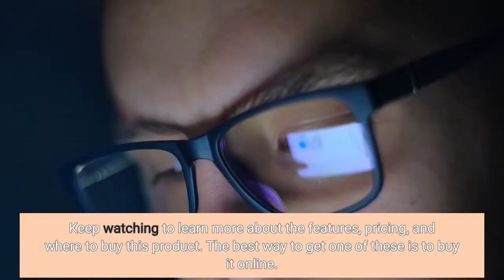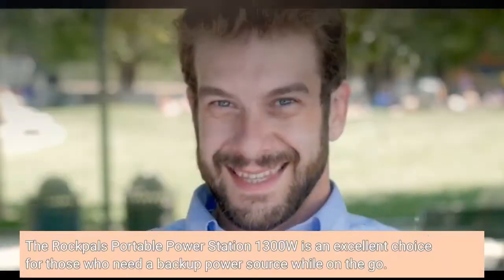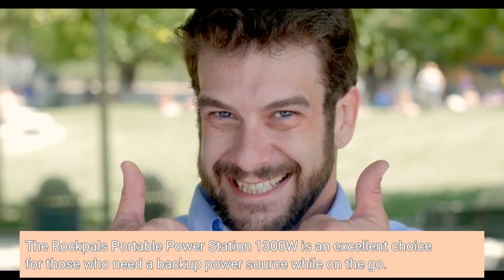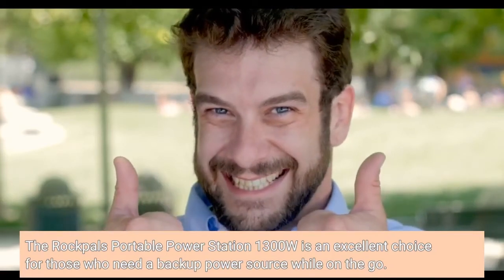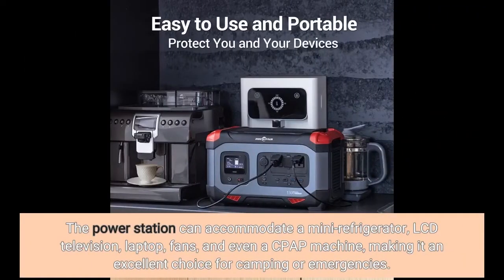The best way to get one of these is to buy it online. The ROCKPALS portable power station 1300 watts is an excellent choice for those who need a backup power source while on the go. The power station can accommodate a mini refrigerator, LCD television, laptop, fans, and even a CPAP machine, making it an excellent choice for camping or emergencies.